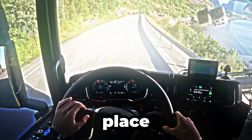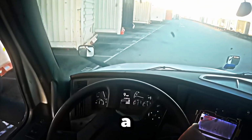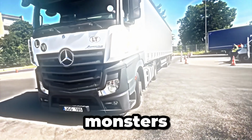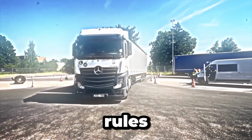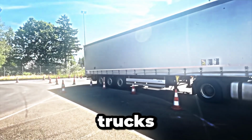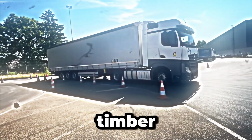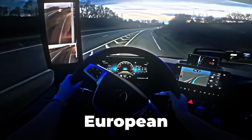Yet there is one place in Europe where these strict rules are completely shattered. A frozen wonderland, where monsters roam free. Enter Sweden and Finland. Here the rules change entirely. In these frozen northern forests, trucks can weigh up to 76 tons and stretch 25 meters long. They transport massive timber loads where trains cannot reach. They break the European mold.